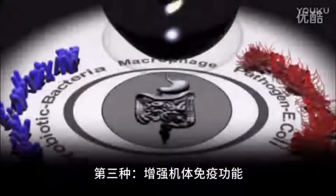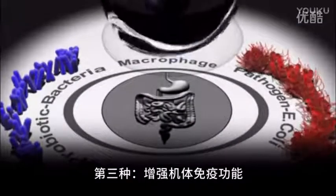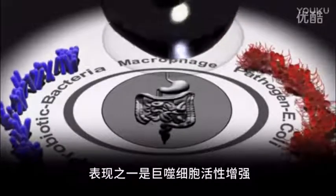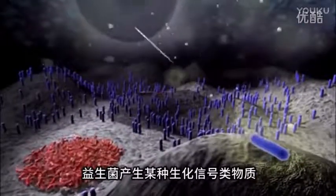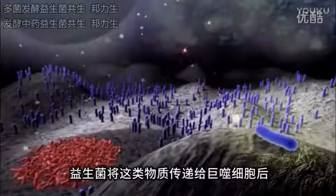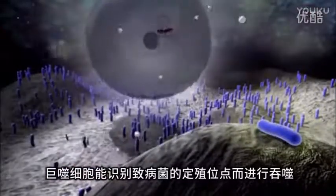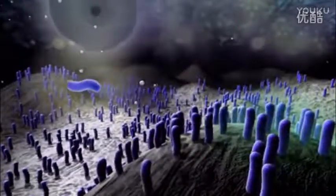A third mechanism of action is to enhance and regulate the immune system. This is demonstrated by the activation of a macrophage immune cell, just one of the ways our body's immune system works. Our probiotic bacterium is able to produce chemical cytokines as a means of communicating with immune cells of the body. Here it is telling the macrophage the location of a colony of pathogenic bacteria. The macrophage is then activated to engulf the colony and destroy it.